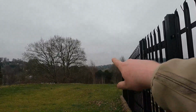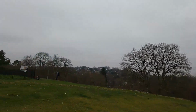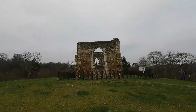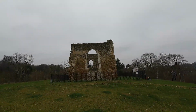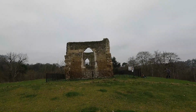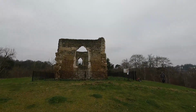You can see in the distance up there there's another sort of castle. That might be interesting to go and look at as well. But yeah, it just sits up here on its own, minding its own business. It's reported it's been unused since the 16th century, so it's just been laid to ruin for the past 400 or 500 years. Obviously they're trying to protect it for future generations to come and see, which is brilliant.